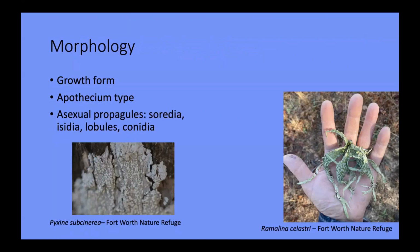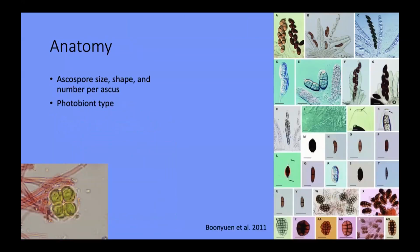So, what growth form is the lichen? What type of apothecium does it have? Or does it have these asexual propagules? The asexual propagules are little fragments that break off, and then if they fall in the right substrate, they can grow into a clone of that organism. And so, a lot of this gross morphology you can see with a hand lens, but a lot of it you have to take back into a lab and work on it.